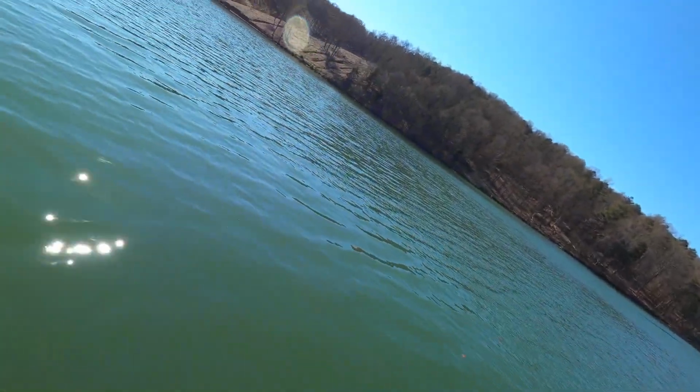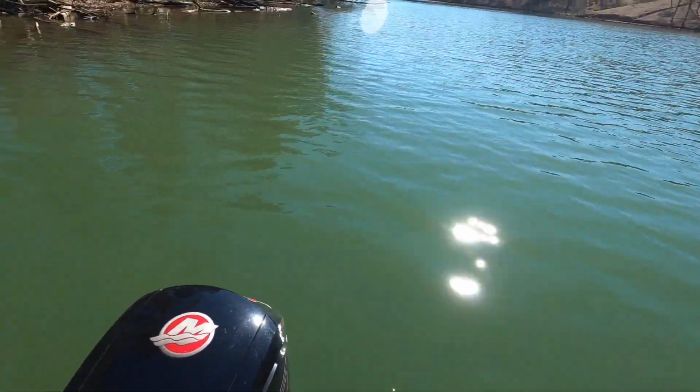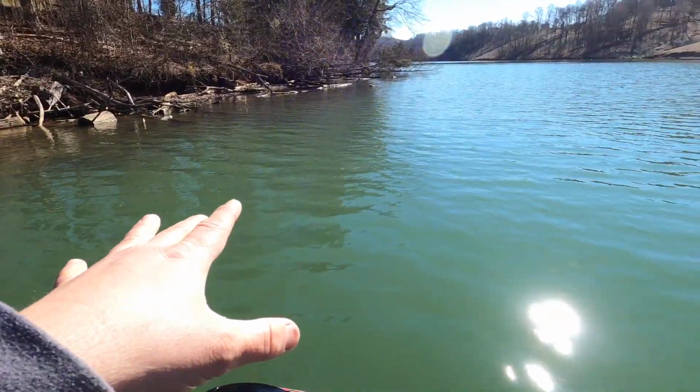But anyway, we're out here on Mountain Hill Lake today, and Fort Loudon is muddied up because of all the rain that we've had in the last 48 hours. We've had a lot of rain, so it's just chocolate milk, and then the water is cold. So when it's cold and it's muddy, I just don't catch no fish. So I came out here to Mountain Hill. As you can see, the water is pretty clear for the most part.